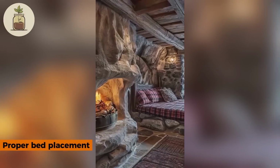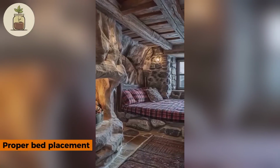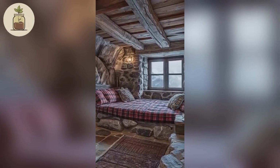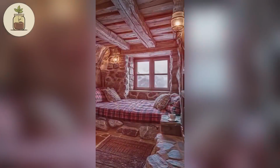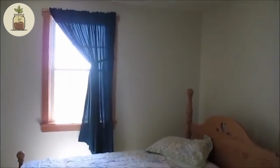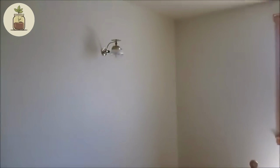Proper bed placement creates another layer of efficiency. Amish beds never sit against exterior walls where cold transfers through from outside. Instead, beds position against interior walls, eliminating this major source of heat loss. Measurements show that a bed against an exterior wall can be 6 to 8 degrees colder on the wall side.